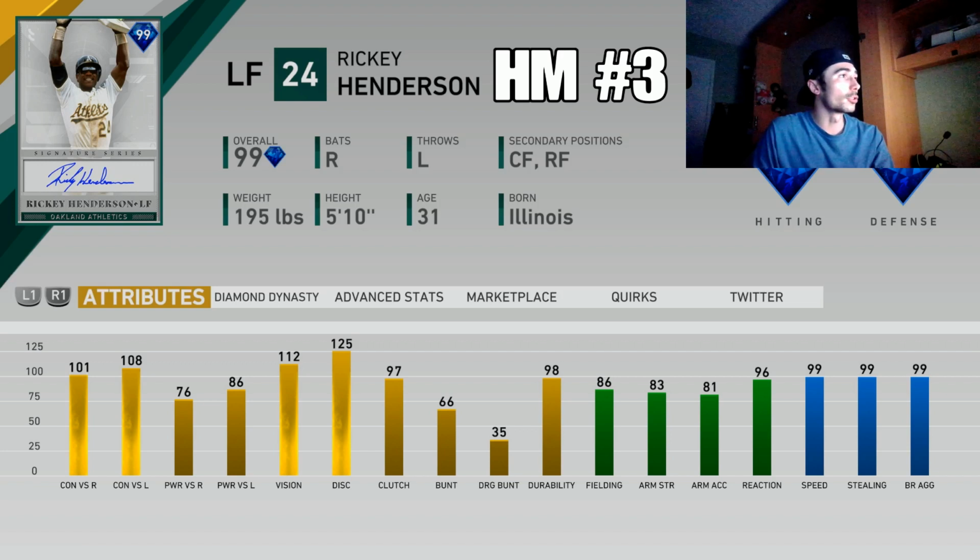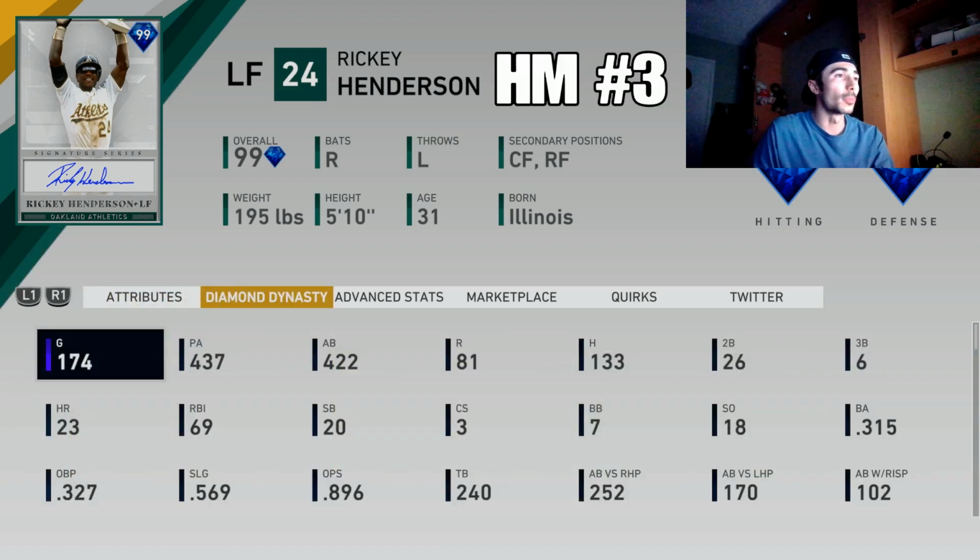I think that the first one I'm going to go with, honorable mention number 3, is going to be Rickey Henderson. This card has definitely been a solid left fielder for me after I've unlocked him throughout the programs, but definitely a good card. I'm going to be quickly going over some of these players' stats that stick out to me. I have played a few events with these cards, a few conquest games as well, but for the most part, Rickey Henderson has had a lot of extra base hits. A little less than half of his hits have been for extra bases.